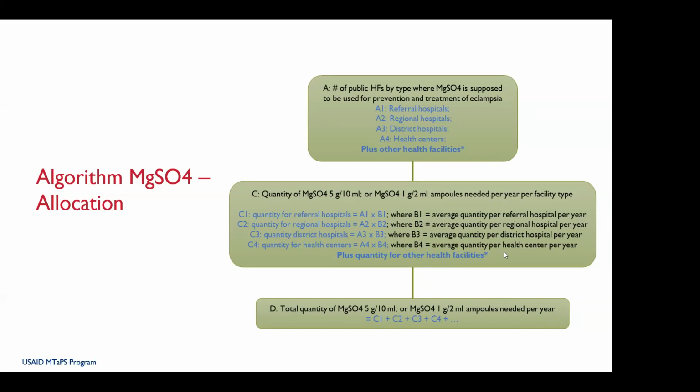Considering that, we need to determine the quantity per year per facility type, and then multiply that by the total number of facilities in each group. In this case, we have as examples referral hospitals, regional hospitals, district hospitals, and health centers. We can also include other health facilities like health posts if they apply. Then we estimate the quantity per health facility per year, or per 6 months if you like. We multiply the number of facilities by the quantity per facility per period, and we get the total quantity of products needed to be distributed to these facilities per year, or per 6 months.